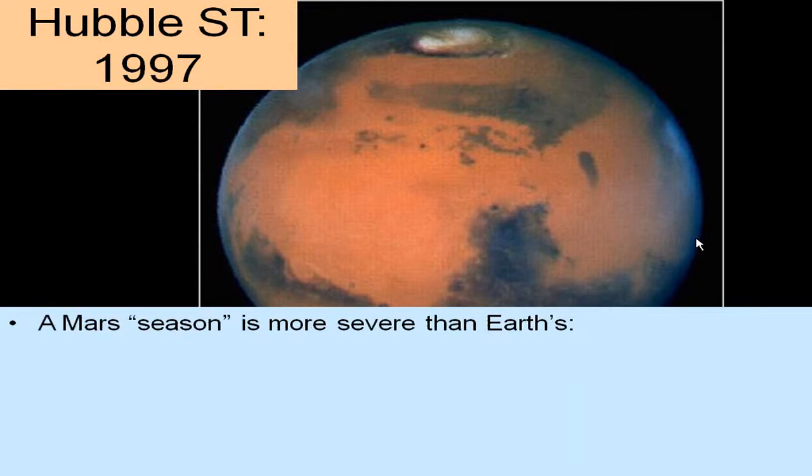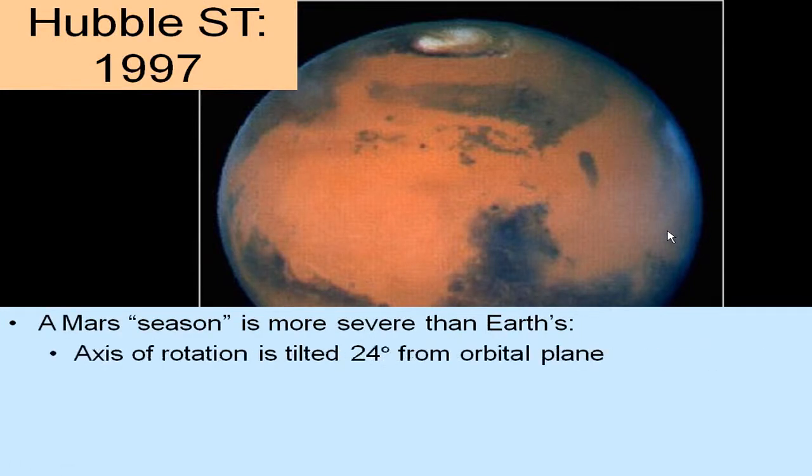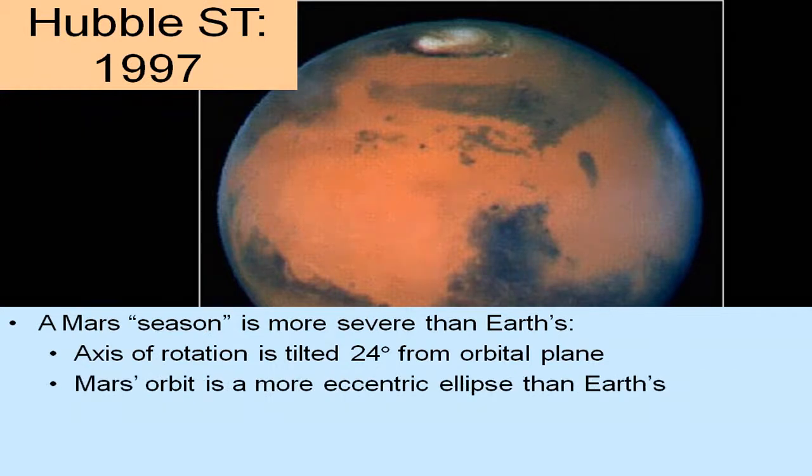A Mars season is more severe than Earth's. The axis of rotation is slightly more severe than Earth's axis of rotation, 24 degrees as opposed to 23.5. Its orbit is more eccentric, a more elliptical orbit as opposed to the more circular orbit of Earth, so it gets closer to and further away from the Sun. More contrast there than, say, for Earth.